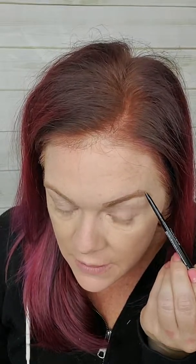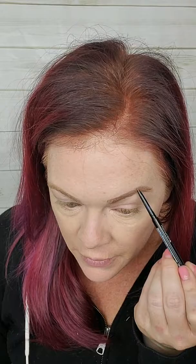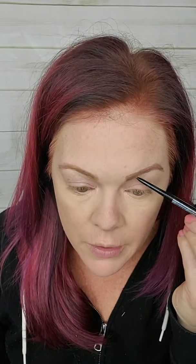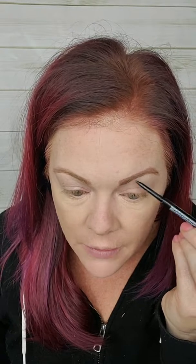Okay. So brows, brow pencil, still amazing as ever. I tell you guys this nearly every single day. I went to Reno this past weekend and I lost my brow pencil. I know I brought it. I know I put it in my makeup bag. And when I got back home, it wasn't here. So it must have got lost.